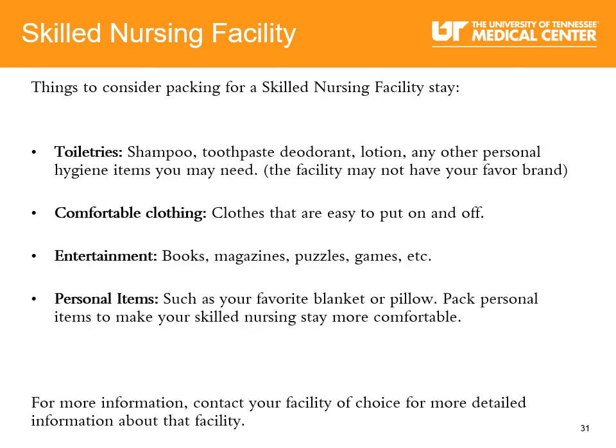Things to consider packing for a skilled nursing facility stay. Toiletries, such as shampoo, toothpaste, deodorant, lotion, and any other personal hygiene items you may need. Some facilities have these items available, but they may not be your favorite brand.